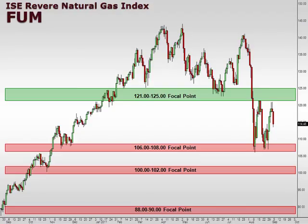Next, I want to take a look at the ISE Natural Gas Index, which is symbol FUM, and we had the natural gas index turn down as well, creating a sideways flat formation. Really, as we approach those lows at 106, 108, we'll be looking to see whether or not the support comes in. But if the US dollar rally is substantial and follows through on the upside, all commodities should weaken, which could have this very quickly drop to the 100 level or even as low as the 90 level on the downside if the selling really intensifies over the next few weeks.